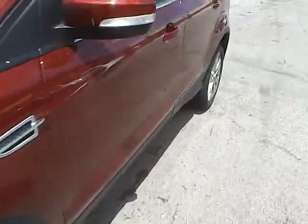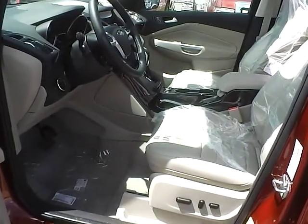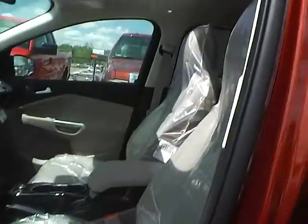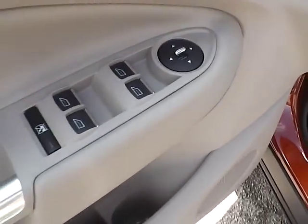Let's take a look at the interior of the vehicle. As you can see, it has the medium light stone leather interior with power driver seat, panoramic roof, power door locks with memory seating, power mirrors, power windows.